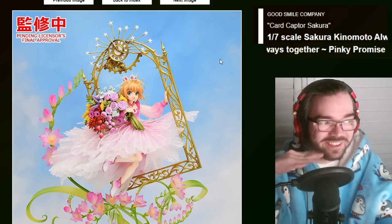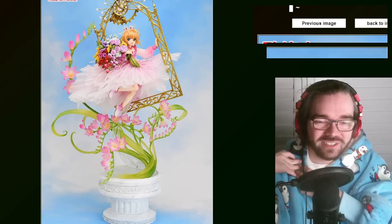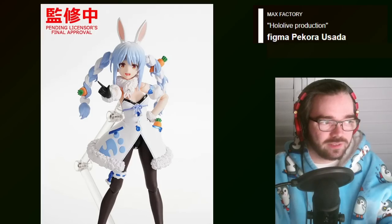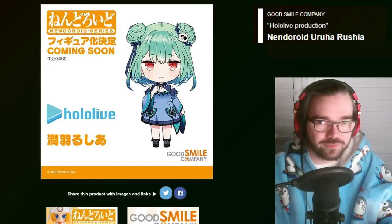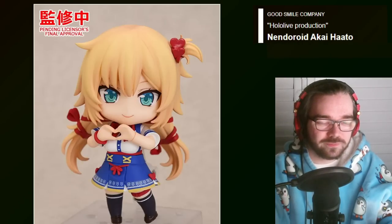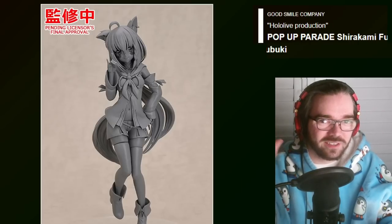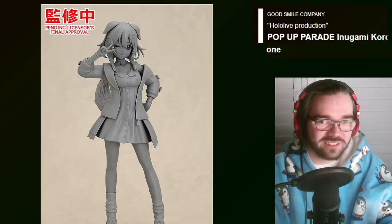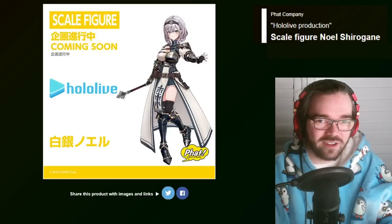And with that out of the way, this is gorgeous. Surely it's gotta be really expensive, but ooh, that's pretty. I think the stuff is in mostly the same order as last time. So initially, there's just a lot of HoloLive stuff and VTuber stuff. A lot of these nendos are really cute. I'm not gonna really touch on any of them, but they are what they are. Tons of pop-up parades. Korone, she's very cute. But yeah, kinda just a bunch of HoloLive stuff.